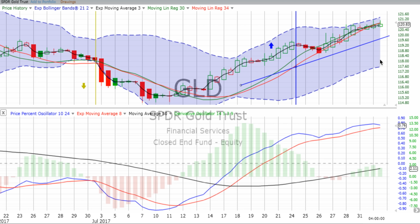Okay, those are the charts as we see them at the close of the day on the 1st of August on Tuesday. For our market report, our daily market report on Wednesday, the 2nd of August.